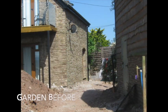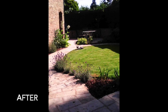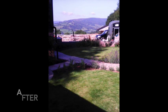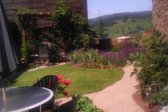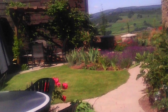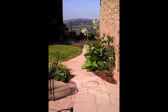And now back to the UK for a keen amateur. This is Barbara's garden, and she's completely transformed it with some beautiful landscaping, and they've got stunning views. So the garden needed to make sure it made the most of the space and those views, and definitely Barbara has achieved that, and here it's on a year later. So her garden is looking wonderful now.